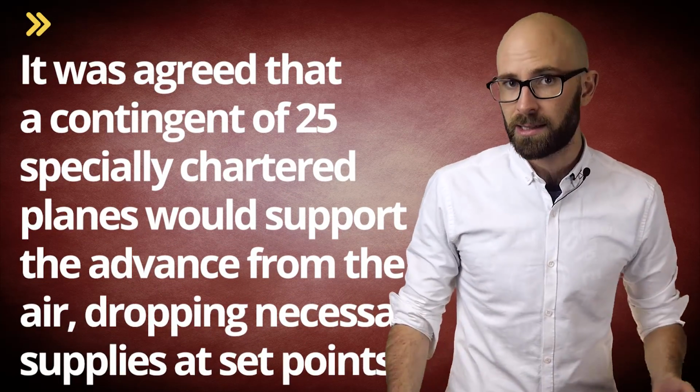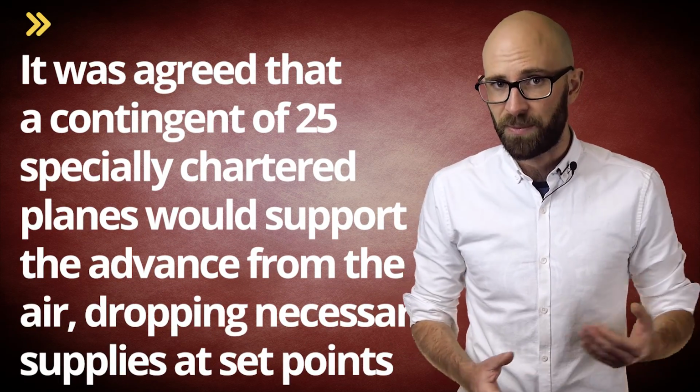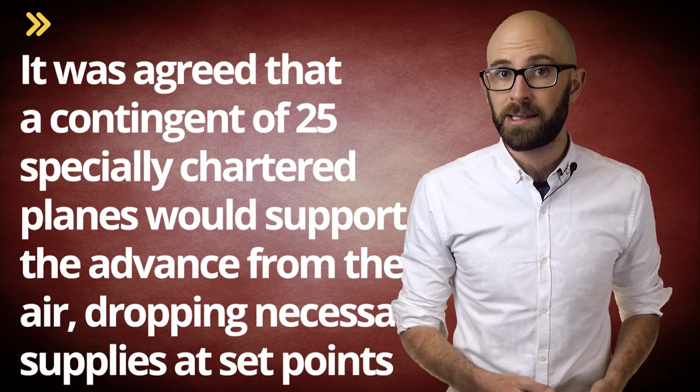Realizing that every additional pound of equipment each man had to carry would increase the odds of dehydration or heat stroke under the glare of the harsh oppressive sun, the decision was made for none of the soldiers in the Italian advance to carry a significant amount of food or water at all. Instead, it was agreed that a contingent of 25 specially chartered planes would support the advance from the air, dropping necessary supplies at set points.